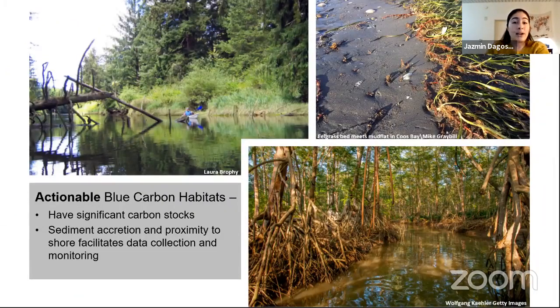So here on the screen, we have 3 coastal habitats that meet the actionable criteria because they hold significant carbon stocks, accumulate sediment that can be measured for carbon fluxes, and are close to the shore, which facilitates mapping and long-term monitoring. So lucky for us, 2 out of those 3 habitats exist in the state of Oregon, making our state a prime target for inclusion as a nature-based solution for climate change.